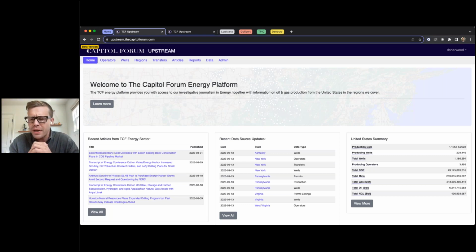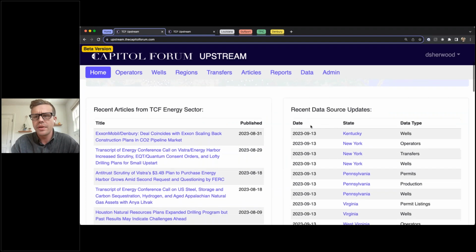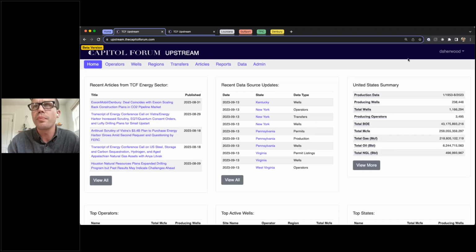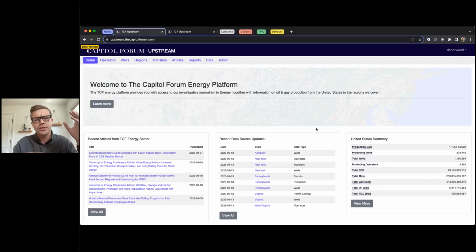I'm sharing my screen. Please let me know if there's any problems in seeing things. The font might be a little small. I'll zoom in where I can, but it's less about seeing every single piece of text for the home page. So this database tracks both the production and the ownership of assets. We built it to do a better job of understanding what these non-producing, non-plugged wells look like. Initially in the Appalachian Basin to get a better idea of Diversified Energy's inventory, but then we've continued to grow.